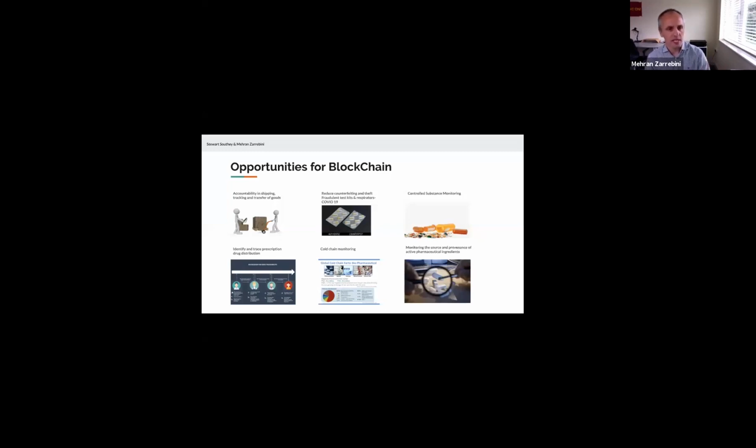And some of the use cases are demonstrated here, but they include accountability in shipping, tracking, and the transfer of goods, the ability to reduce counterfeiting and theft, and also help better manage inventory and stockouts, expirations, and misuse, some things that we've experienced in the last few months with the COVID-19 epidemic.